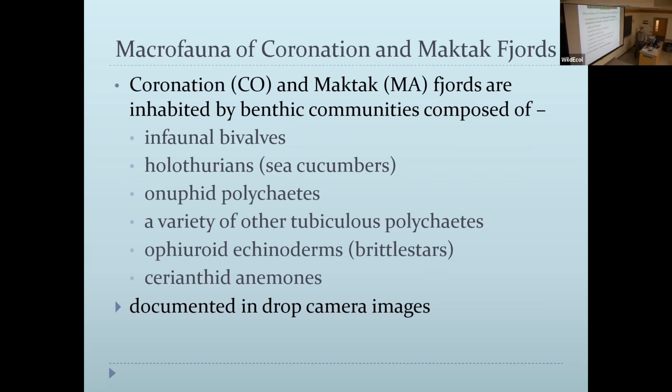Who have we observed here then? Well, we're familiar with some of these characters now. We find the infaunal bivalves again. We find the cucumbers and the onuphid polychaetes. There's a variety of other polychaetes that we didn't see in the other fjords that are present here. We've got the brittle stars again, and we have the cerianthid anemones. So a similar cast of characters, but in slightly different combinations. All of this information comes to us exclusively from drop camera images. We don't have any ground truth based on grab samples from these fjords.